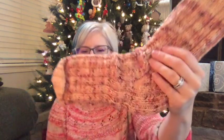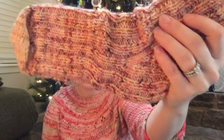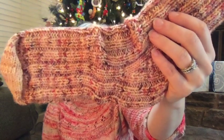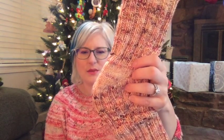So I think that this is a fairly gender neutral color. You can see there's flecks of like a red and brown, but mostly it's kind of this orangey tan. And the contrast color was shades of kind of an orangey with a little bit of a red in there.